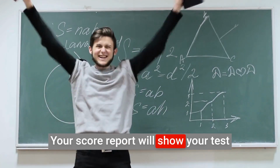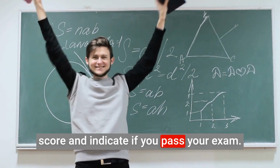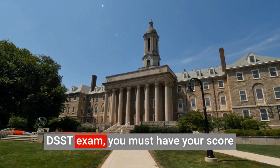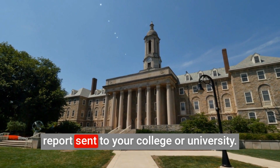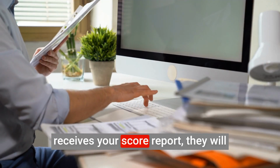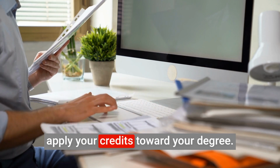Your score report will show your test score and indicate if you passed your exam. Please note that every time you take a DSST exam, you must have your score report sent to your college or university. Once your college or university receives your score report, they will apply your credits toward your degree.